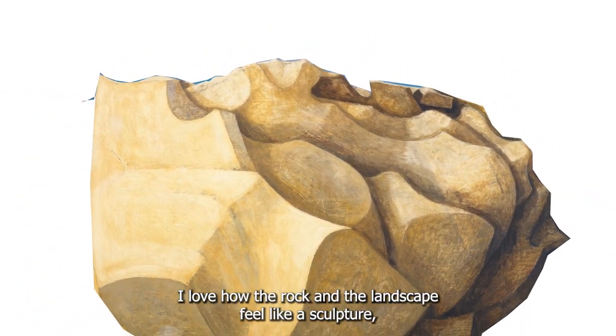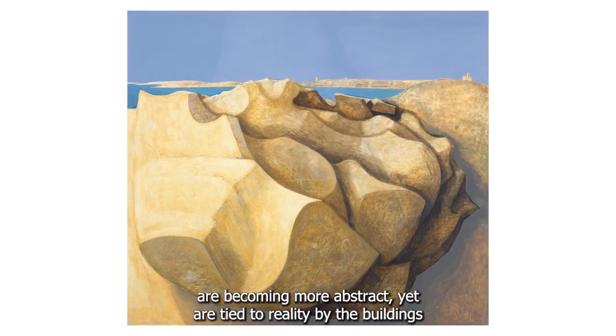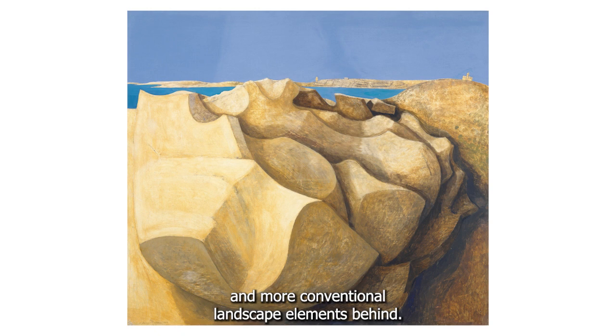I love how the rock and the landscape feel like a sculpture, are becoming more abstract, yet are tied to reality by the buildings and more conventional landscape elements behind. The sheer scale of the rock is difficult to imagine. Is it huge and weighty, or are we seeing a tiny pebble through the artist's eye?